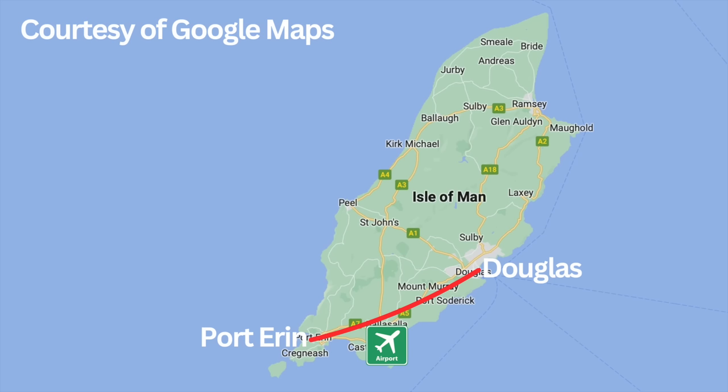Let's go. These days, the steam train only runs between Douglas and Port Erin, but the airport sits conveniently on the route.